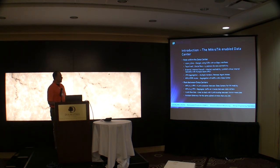You can do MPLS L3 VPN, which is the piece that separates routing tables and segregated traffic for customers between data centers. VLAN rewrites: if you're merging two data centers together and you've got a VLAN on one hand and the same VLAN on the other, but they're two different things, you can do rewrites, and we're going to get into that. And then you can actually have multiple gateways from the same subnet at more than one data center. So that's something we'll get into at the end of the presentation.